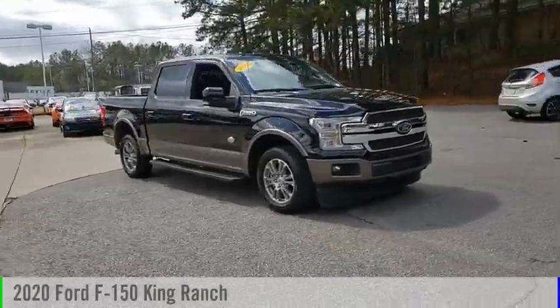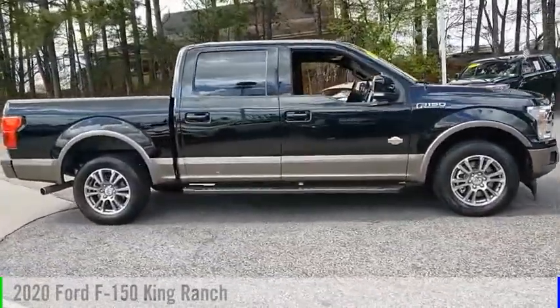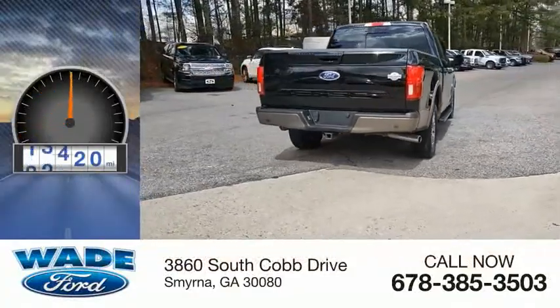We are pleased to show you the 2020 F-150. This vehicle is powered by a two-wheel drive, 8-cylinder, 5.0-liter engine. This vehicle has less than 20,000 miles.